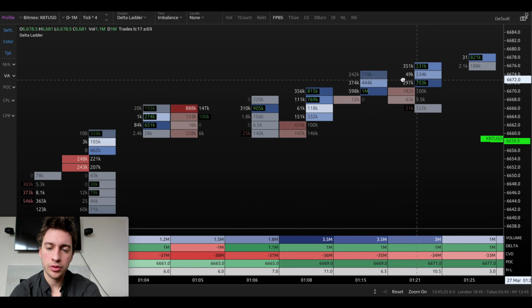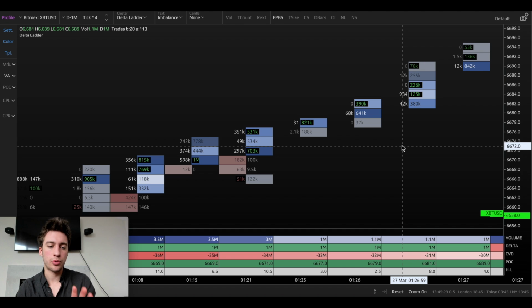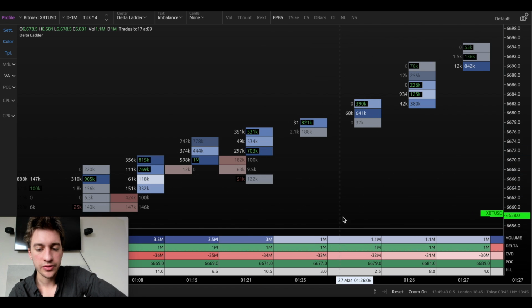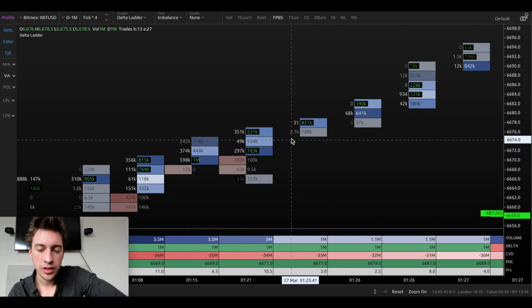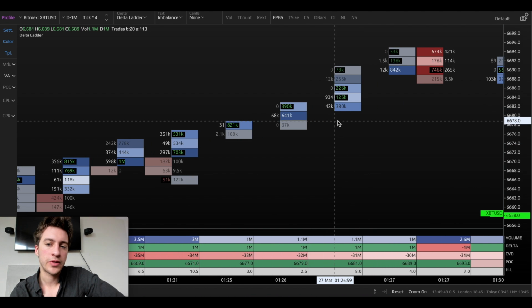So let's go look at what happened during this uptrend. We can see just consistent buying, really no reason at this point to be bearish. Now, this is really important. If you're holding a long, or any kind of bullish position, and you're looking at footprint charts, you're doing the exact same thing that I'm doing, looking at time and looking at the deltas and the volume. We can see that on time, this all still looks quite bullish. What you want to wait for is a bearish candle.